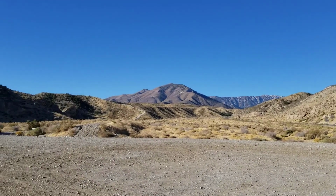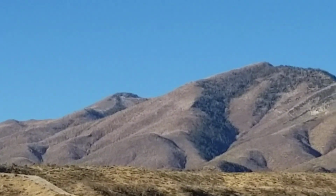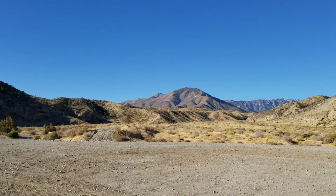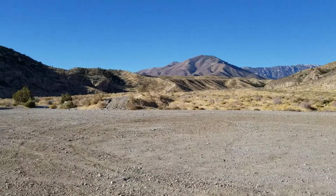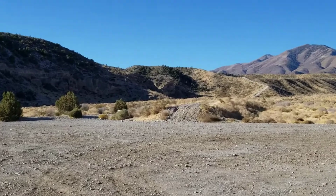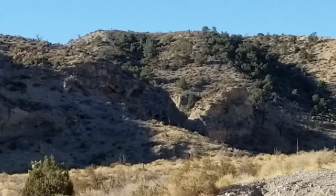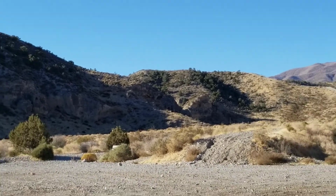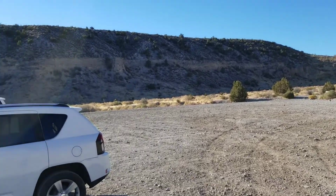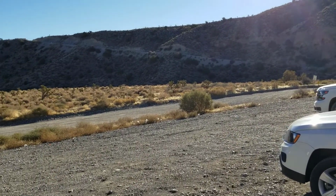And then looking toward Harris Mountain, I believe Harris Mountain is the one on the far left. And here we are at the Upper Harris Springs parking area. There's a beautiful slot canyon in this area. If you look at the Harris Canyon page on LasVegasAreaTrails.com, you can see that slot canyon. And circling around, yeah, the sun is just rising.